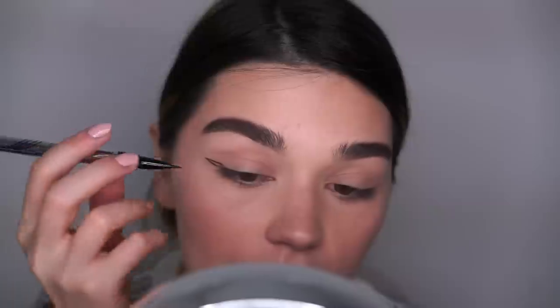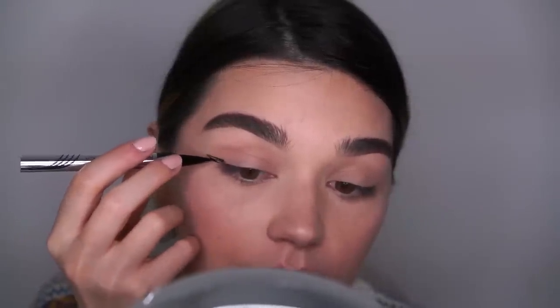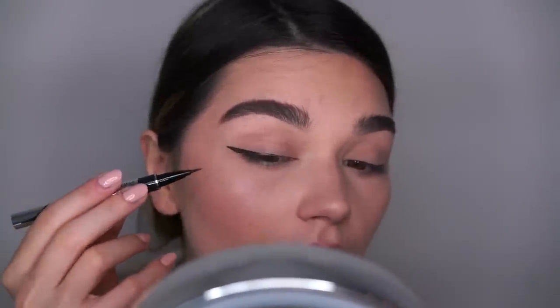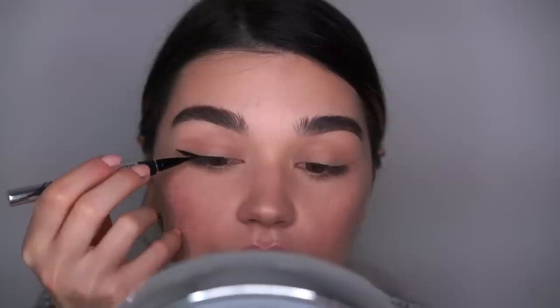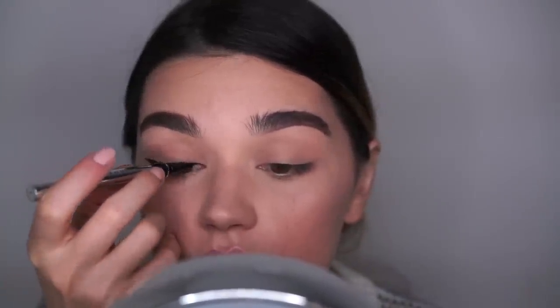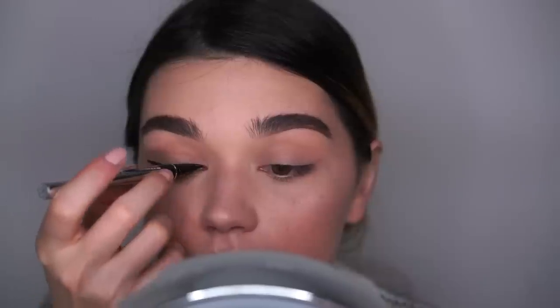and precise, and it's so black. I love this. Best. And I believe it's matte. Yeah, it's a matte finish. I love a matte finish. Yes, sorry. So pretty. So pretty. Now I will just apply mascara, some false lashes on, and I will be right back.